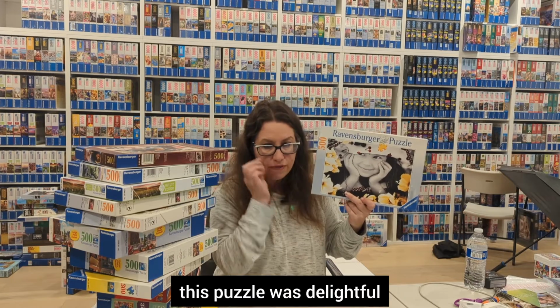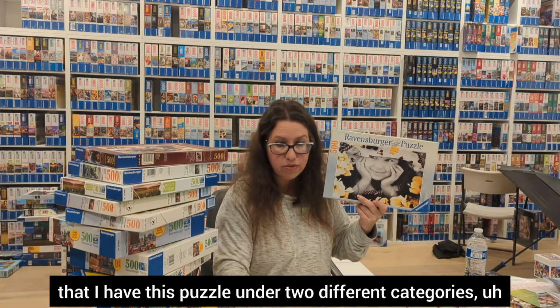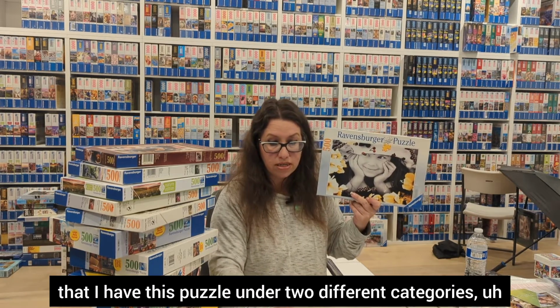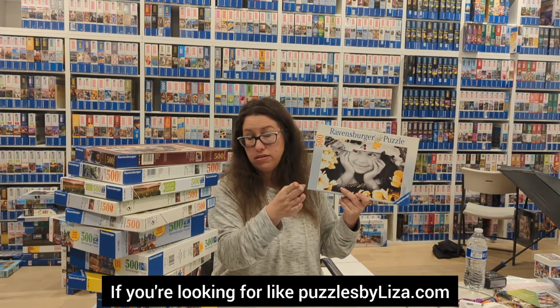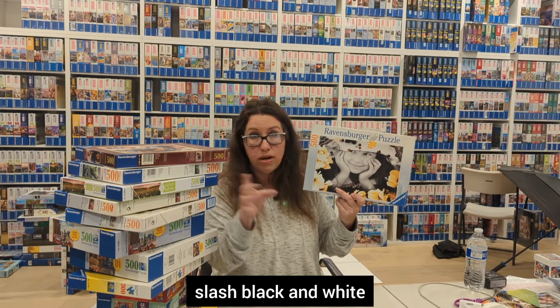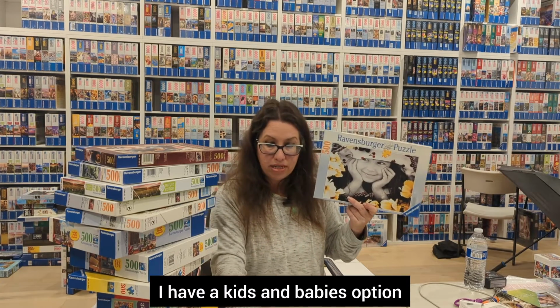This puzzle was delightful. Again, it wasn't as hard as it looks. I do want to say that I have this puzzle under two different categories. Under black and white, if you're looking at PuzzlesByLiza.com/black and white, you'll find the other one. Or if you look at /kids, I have a kids and babies option.